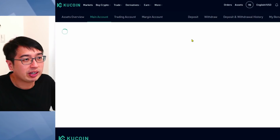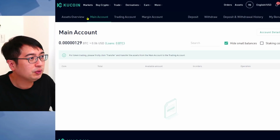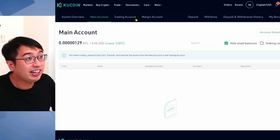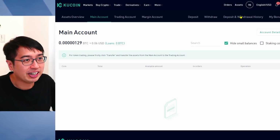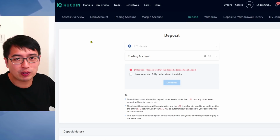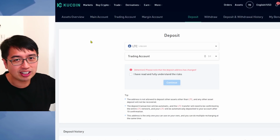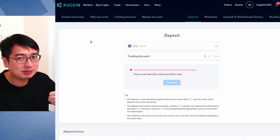So right here, we are in the main account. This is the assets overview, main account, trading account, margin account. So there are a couple options there. I'm going to deposit Litecoin because it has the lowest transaction fees when withdrawing from pretty much all of the exchanges, and I just like to get my full value there. Thumbs up for that, right?